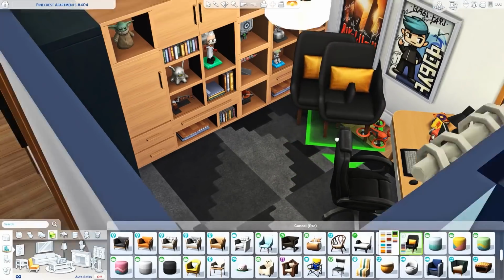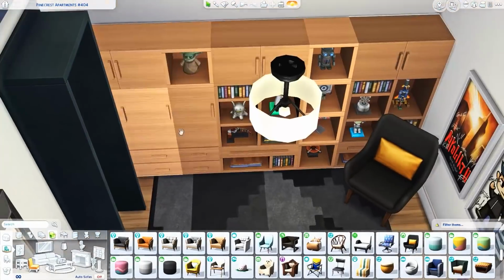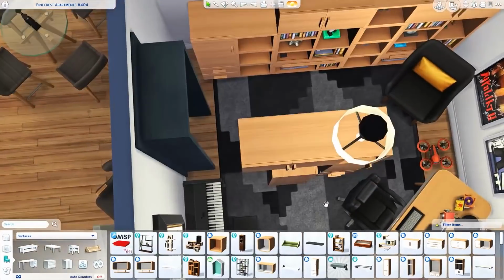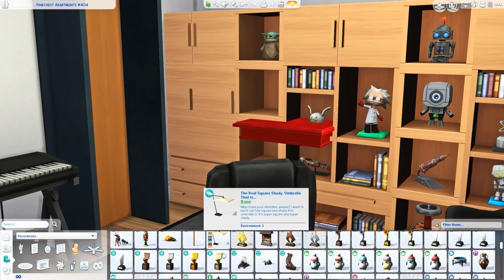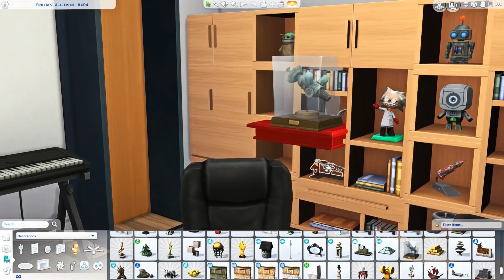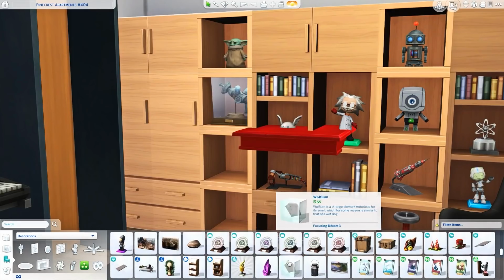Oh yeah, I was not really liking the way the far left of the little display unit that I made was looking, so I switched it up a little bit and added a few more collectibles up here. And yeah, I just think this spot turns out to be really nice. So you could easily have a streamer in here, and this would be a great pretend backdrop for their streaming. So yeah, I thought that was pretty fun.